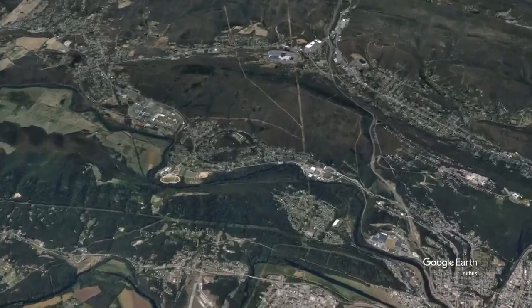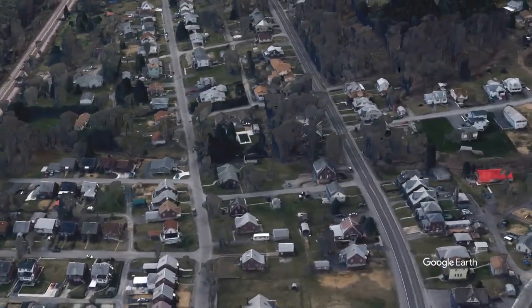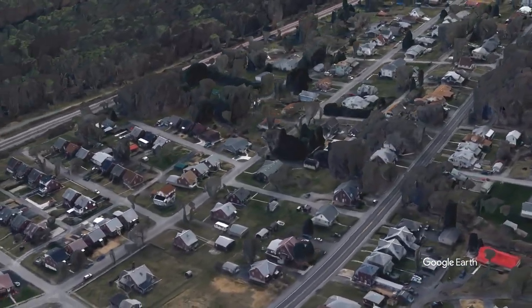Today I'm going to give you a complete locals guide to living in Bowling Green, Maryland. We're going to cover the top things to do, my favorite parks, the top rated schools, and go over some helpful stats about the area.